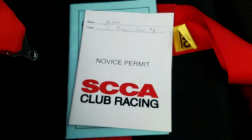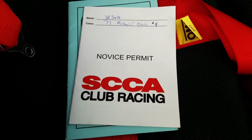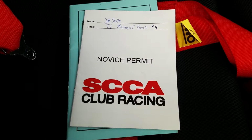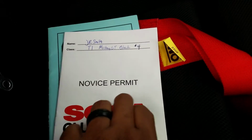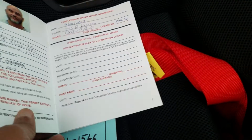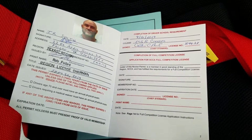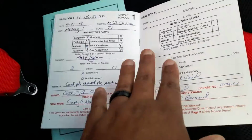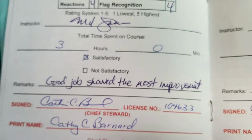This is the training that I just went through that shows that I am a novice racing driver. After today's 3 races, I will be able to submit this with the race stewards' and chief stewards' signatures that I have participated in at least 3 racing events, and I will then be eligible to receive a full competition race license. One thing that's really of note here is that through my training, the instructor wrote this note in here that I showed the most improvement. I really appreciated that note.